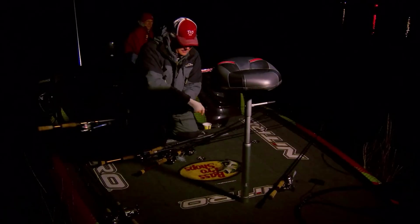Final day, I'm in the lead. Guys can catch 17, 18 pounds. I got a 3-pound lead, but they catch that pretty easy, so I got to go catch them again. And smallmouth have been good to me all week. That's what I'm going to try to target today.